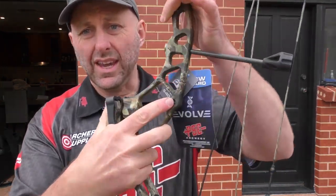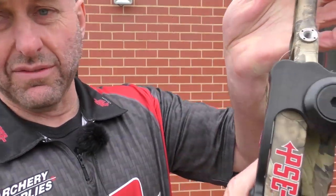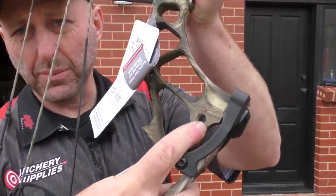You've got spots here to fit a lower stabilizer if you want. You've got spots here to fit a bow quiver, a two-piece bow quiver. This bow comes in Mossy Oak Cryptic camo or black. It comes in 60 or 70 pound.